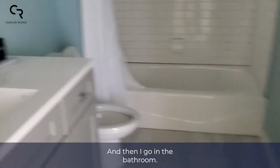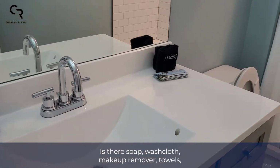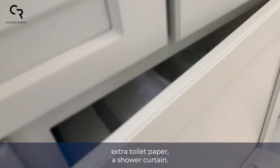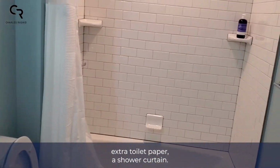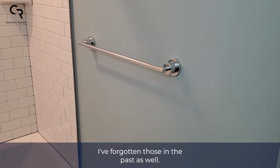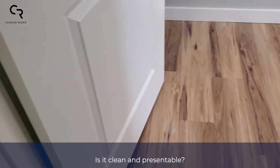And then I go in the bathroom. Is there soap? Washcloth, makeup remover, towels, extra toilet paper, a shower curtain, body wash. Is there a place to hang the towel? I've forgotten those in the past as well. Is it clean and presentable?